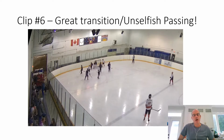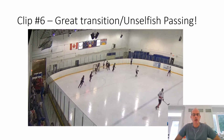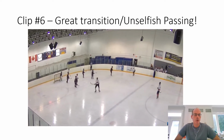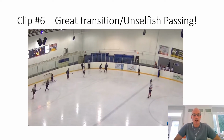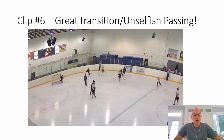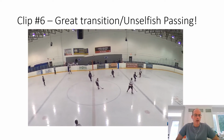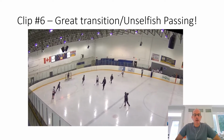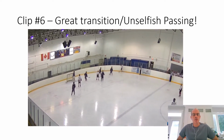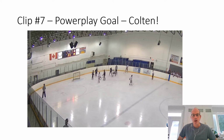I mentioned earlier about that ability to get into open space and look where you are in relation to the opponent. This puck is going to eventually leave the zone, and Bryce is going to pick it up. Now look at Grayson. He takes a look around, and he gets himself into an open space. Bryce's head is up. Grayson's head is up. He looks and he sees Desmond across the ice. Makes a nice pass over to Desmond. I just wanted to show the importance of looking around, seeing where your surroundings are, and then making some great unselfish plays.